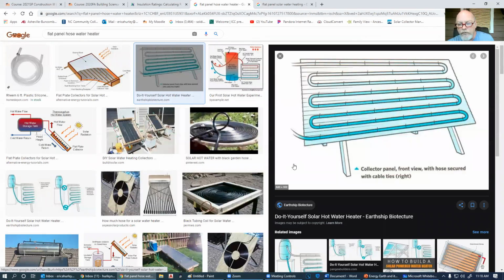So you can take a garden hose and build a little box and have that garden hose going up through there. And, you know, you can heat water up with a garden hose. I promise you. And this is what's called a flat panel collector.